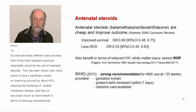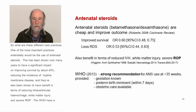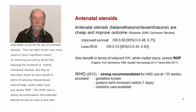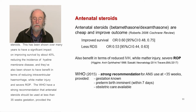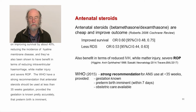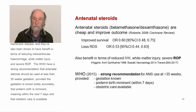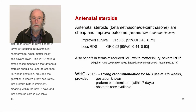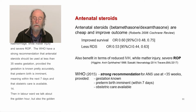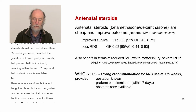So what are these different care practices? One of the most important ones, antenatal, is the use of antenatal steroids. This has been shown over many years to have a significant impact on improving survival by about 40%, reducing the incidence of hyaline membrane disease, and they've also been shown to have benefit in terms of reducing intraventricular hemorrhage, white matter injury, and severe ROP. The WHO have a strong recommendation that antenatal steroids should be used less than 35 weeks gestation, provided the gestation is known pretty accurately, that preterm birth is imminent, meaning within the next 7 days, and obstetric care is available.